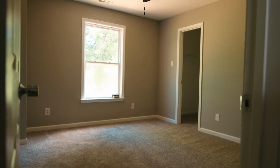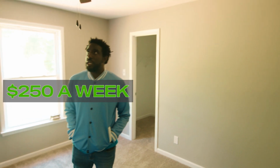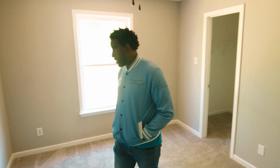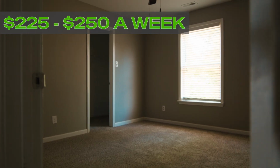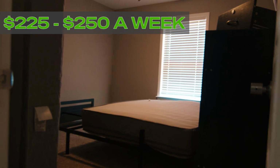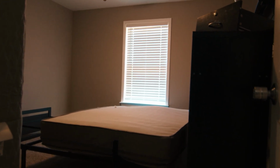This is your bedroom, right? So this bedroom, I'm probably gonna get $250. Try to go anywhere between $225 and $250 a week for this, right? $225 to $250 a week for this as well, right?